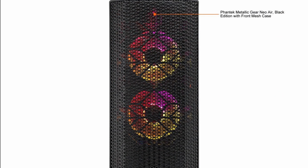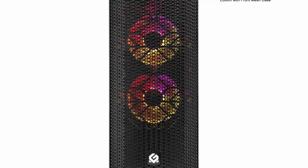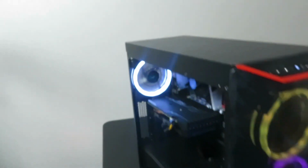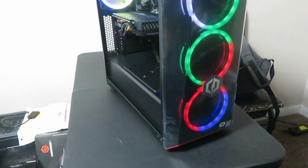So I wouldn't buy this gaming PC, but you can't go wrong with this one if you want to buy a gaming PC at $1200 and you can't go up and you don't want to go down to the CyberPower one.